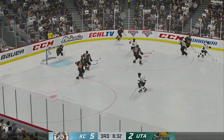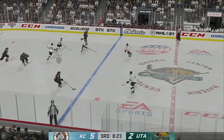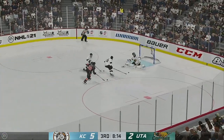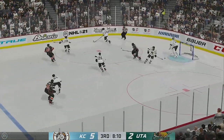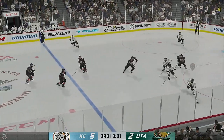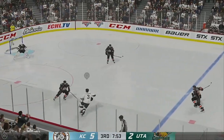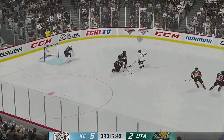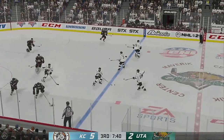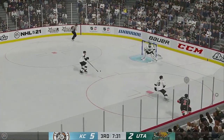Puck is dropped and we are back underway. Streaking through center, they go on the attack. Takes a shot with the stop. Utah's got a hold of the puck. The Grizzlies are on the attack. To the front! Big play inside the defensive zone. Kansas City's looking to break out. On the attack along the boards.